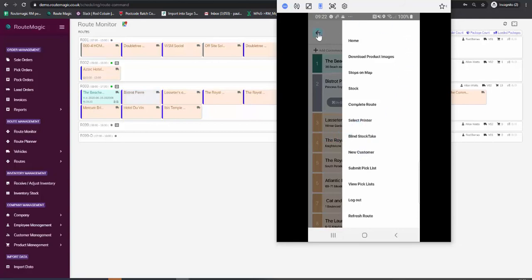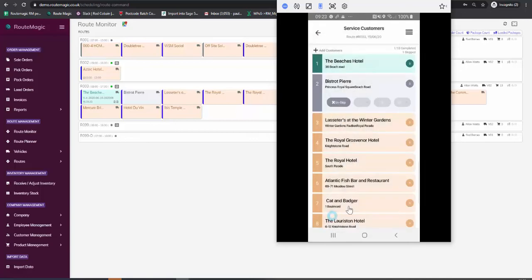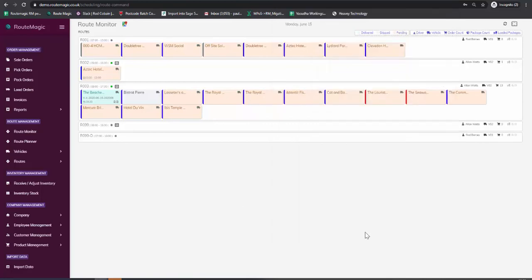So that's our handheld. Very simple, very easy to use to actually go through and process orders, to take us through to generating sales, notifying the office that we weren't able to make a sale for whatever reason. And now if we go back to the office application, as I was saying before, the office has complete visibility of what your van sales reps are doing.